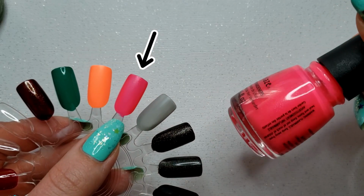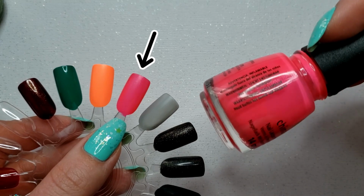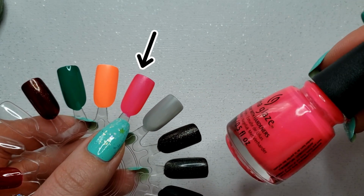Another favorite of mine from China Glaze is Don't Be Sea Salty. Now, I'm not sure if you can see it, but it does have a really fine glitter, is it glitter? It's almost like a flaky shimmer running through it. And this polish is not 100% opaque. It does have kind of a jellyish quality, and it does dry down matte. You can throw a glossy top coat over if you want. I think this looks good matte or glossy. But it's just another one of those really vibrant colors that I really enjoy from China Glaze.